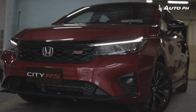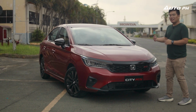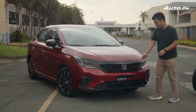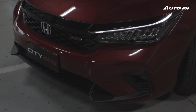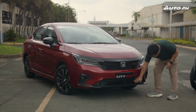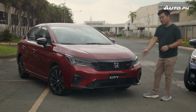And now let's talk about the RS variants. This is the RS variant. As you can see, this one is a lot sportier than this one. So we do have an RS front grille, of course, with the RS badge right there. A slightly different, sportier pattern over there. It's like a honeycomb, or rather not, but it's something sporty. Then we also have this grille over here, a different design as well. Looks a lot sportier. We have a faux carbon fiber.